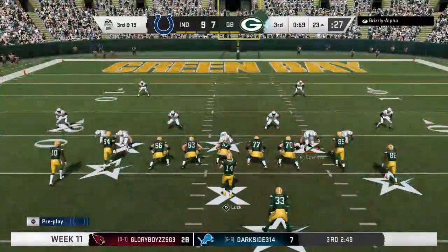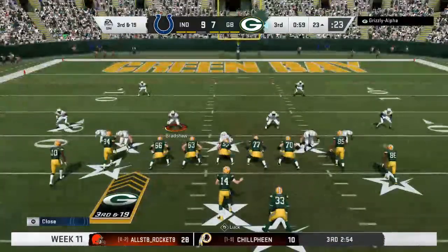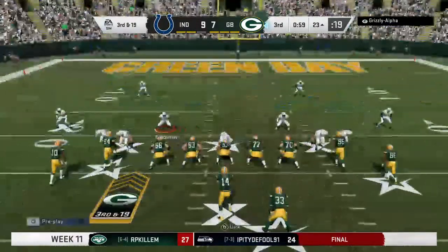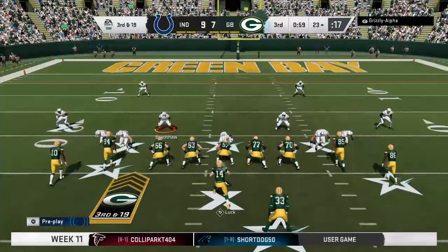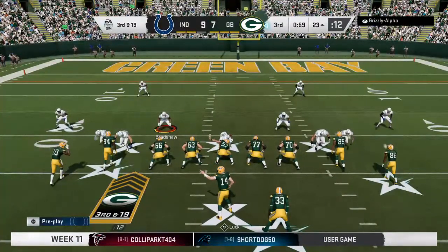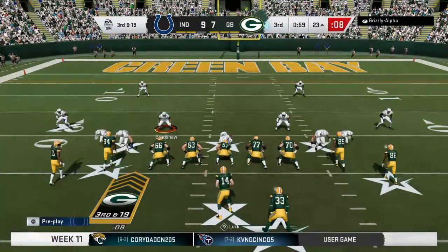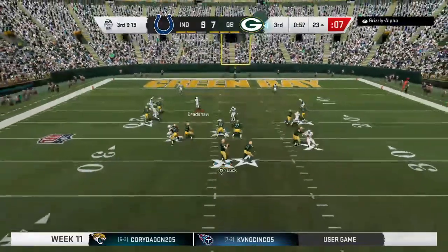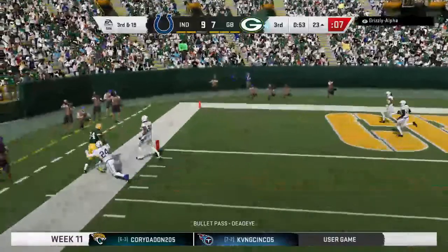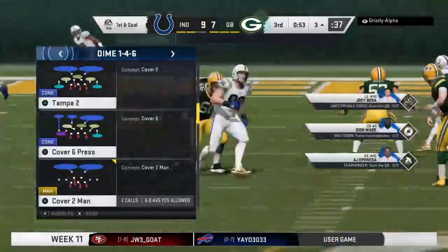An incomplete pass on that last play, and that means they'll need to come up with something here on 3rd down. Check Mike 21. Oh, here we go. Oh, hey, check 24. Watch 24. Check Mike 20. Smooth. Check Mike 21. From the gun, here's Love. This is caught. They're able to convert on 3rd down, and that sets up a 1st and goal.